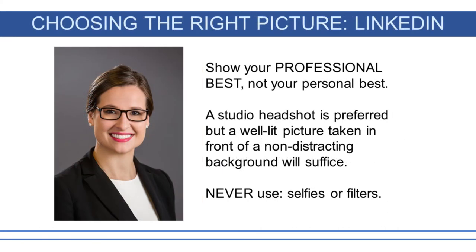Although on your personal social media accounts, you can share pictures of your travels and food, we do not recommend the same for LinkedIn. On LinkedIn, you want to show your professional best, not your personal best. From the headshot you use to the updates you share, pay attention to the details.